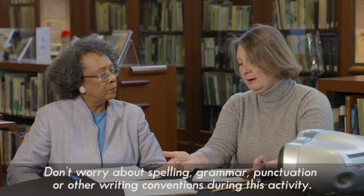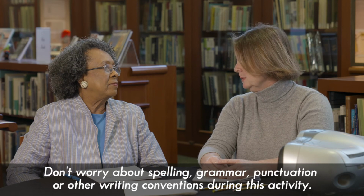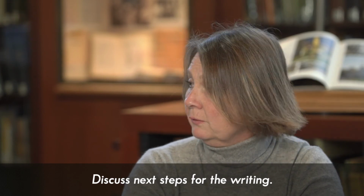Yes. So, well, good. So again, we're not caring about grammar, we're not caring about spelling, punctuation, any of those mechanics of writing here. It's just getting our ideas on the page, and then we may leave it at this. We may use it for another activity and go forward with it. So it's just completely up to us. So very, very versatile activity.